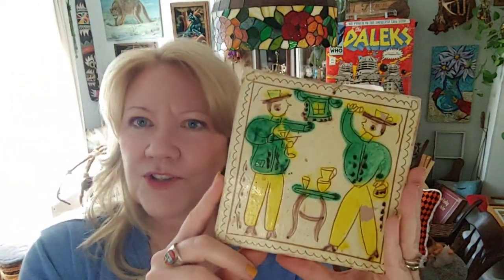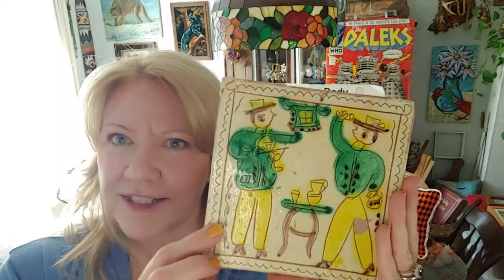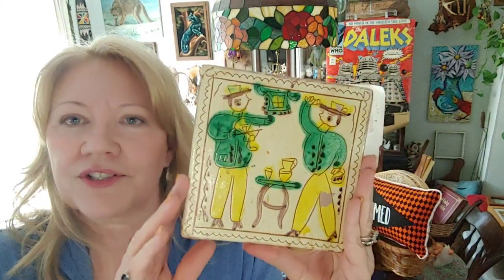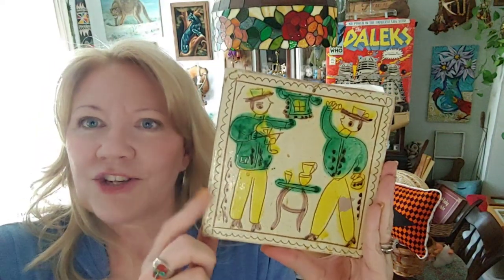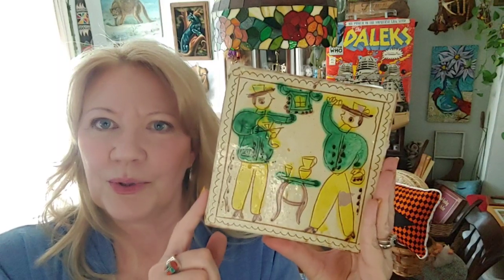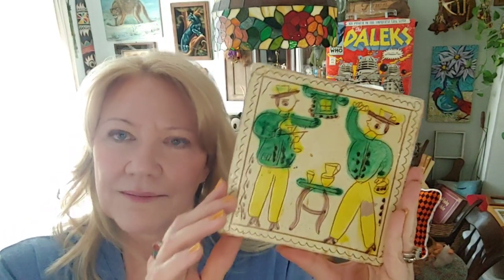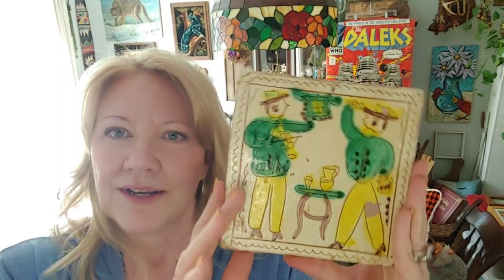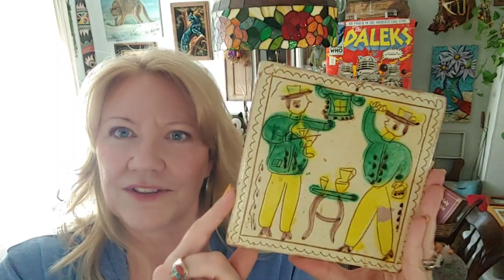If it doesn't sell, something I'm going to start doing, I have a lot of tiles because I just love the artwork on the tiles. I might start putting some of these in my garden if they don't sell in the booth. I almost hate to do that because I wouldn't want anything to happen to them, but why not? They're inexpensive. You can find them everywhere, and they really would look neat in the garden. So that might be something I'll do with them.